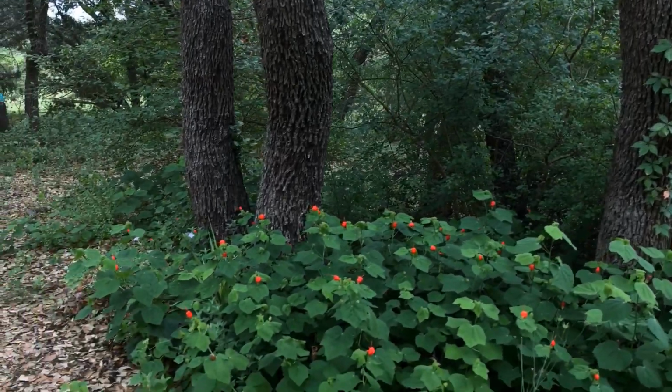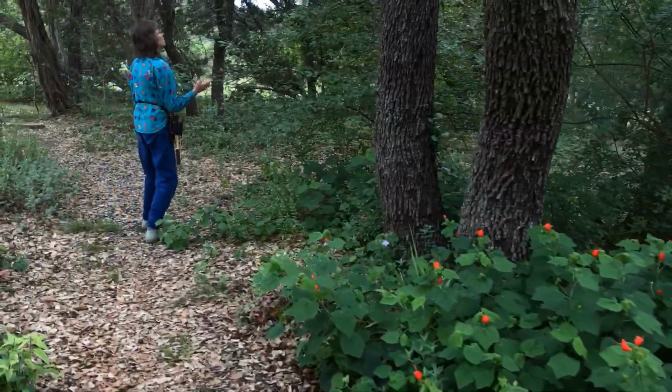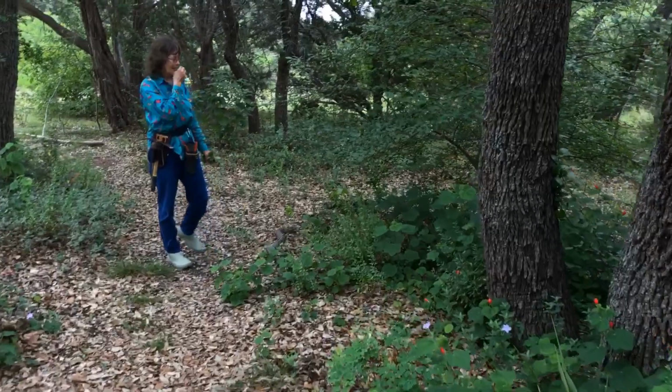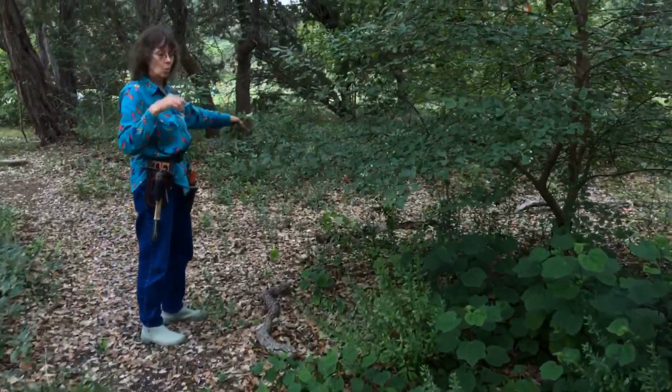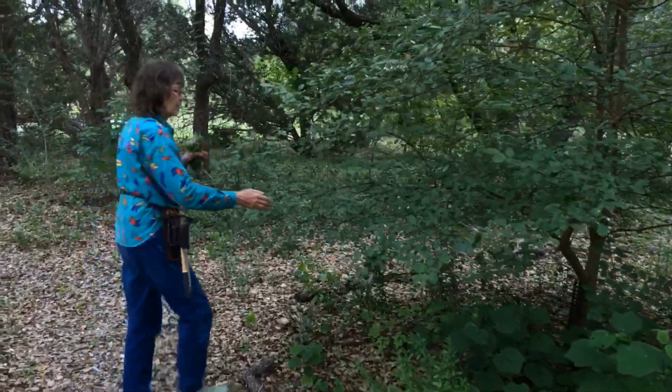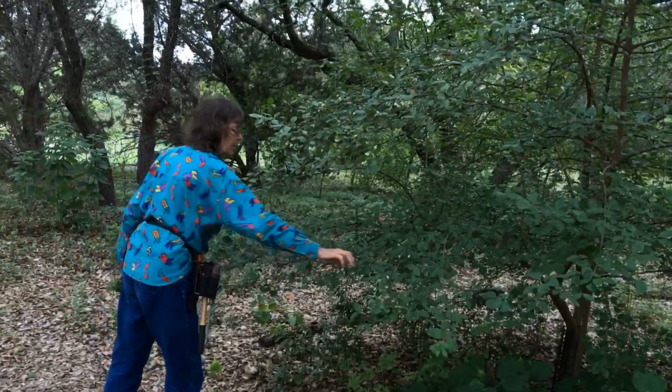And this is the other rusty black haw viburnum in the shade. That one's in the sun. And it does sucker, but not as bad as the one in the sun. See, so that makes sense. The warmth isn't as great there. But look at the berries coming.